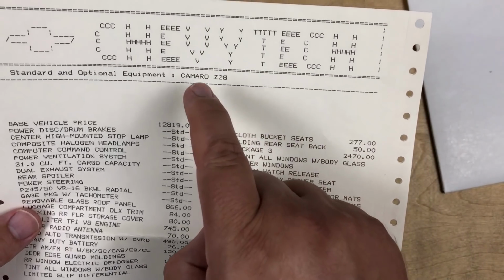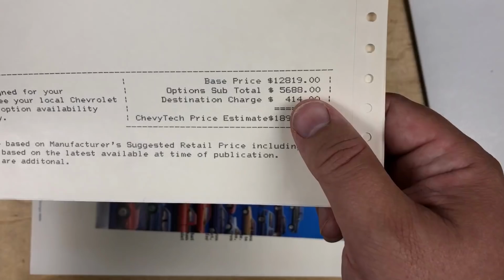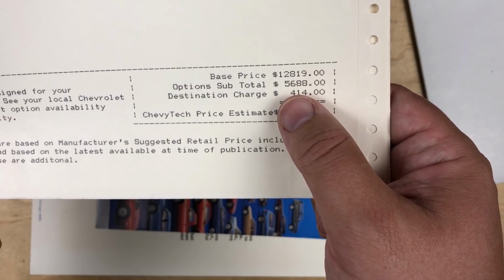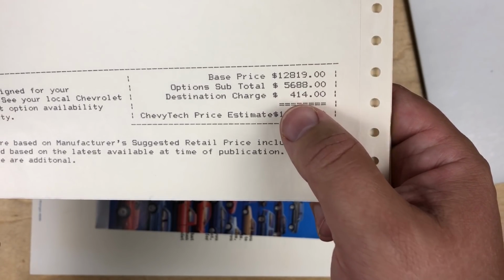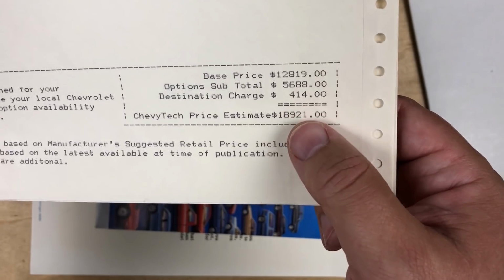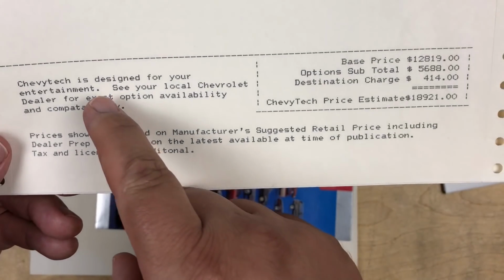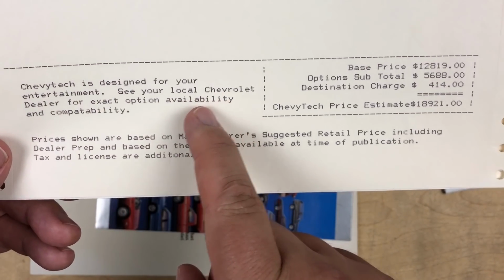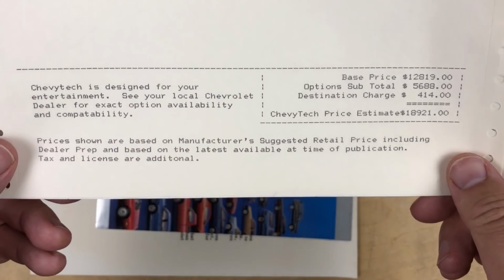ChevyTech computer printout for a Camaro Z28 with a base price of $12,819, $5,688 of options, $414 destination charge, and the estimate of $18,921. ChevyTech is designed for your entertainment. See your local Chevrolet dealer for exact option availability and compatibility.